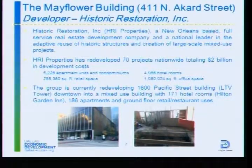Next page, I just talked to you a bit about the developer. I think you're familiar with them. Historic Restoration, Inc., better known as HRI Properties, New Orleans-based, has done a lot of adaptive reuse and historic structures. You know them from the current ongoing redevelopment of 1600 Pacific. That's one of 70 projects, over $2 billion, that they're doing nationwide.